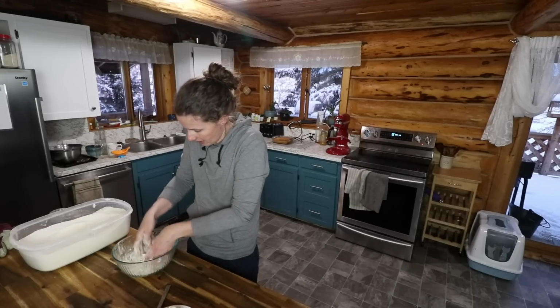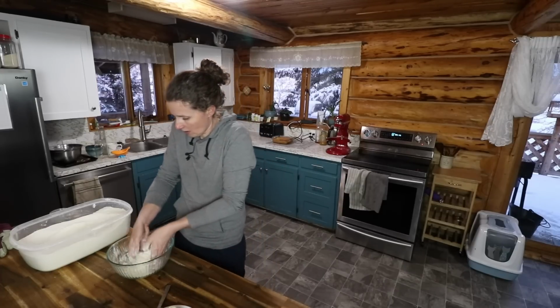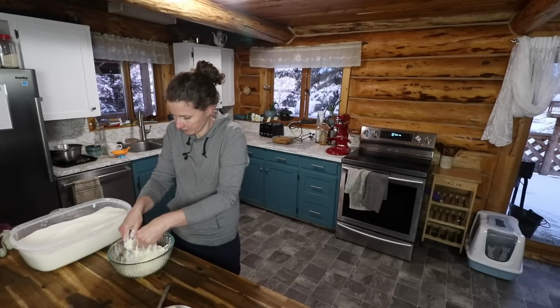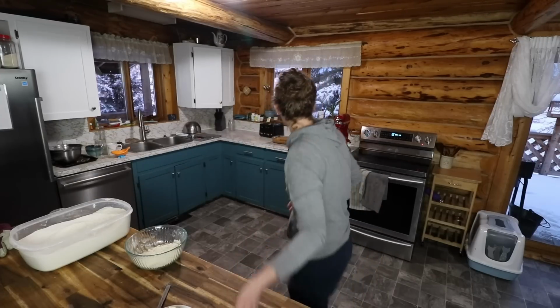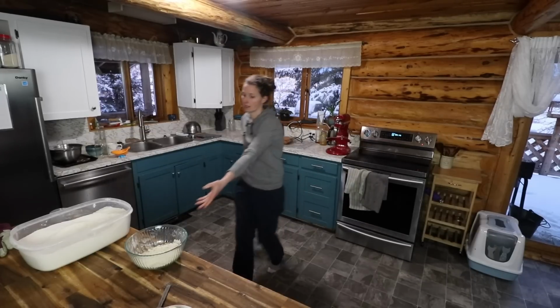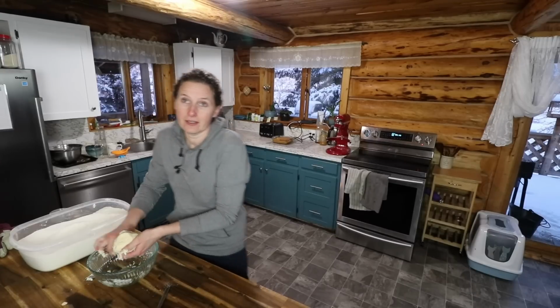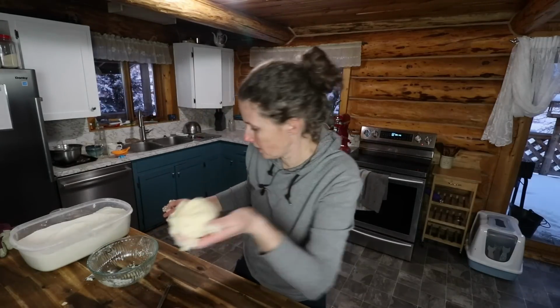Okay, so it says that I just need to mix this together until it is coarse. Okay, 2 tablespoons of cold water sprinkled over the top. Okay, we have our ball of dough now.